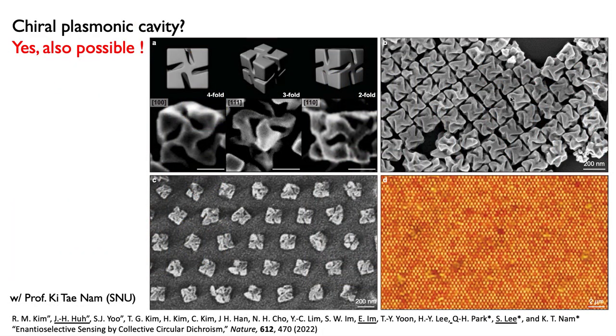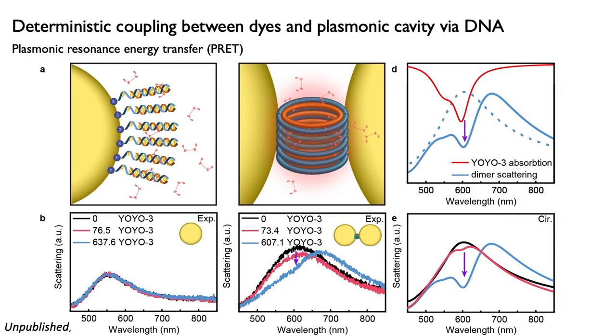Also, recent advances in chemical synthesis have enabled more sophisticated nano-shaping of gold colloids, much like these gold colloids with exotic chiral topology. Overall, we can deterministically incorporate molecular fluorescence quantum emitters in the desired position in a plasmonic cavity, for example, one assembled by two spherical gold colloids and one DNA origami. Through that we can deterministically control the coupling between molecular emitters and the plasmonic cavity. It looks quite good in terms of parallel development of spatially ordered quantum emitters.